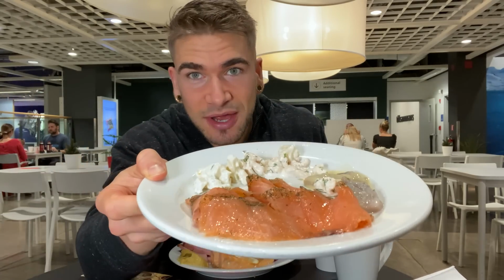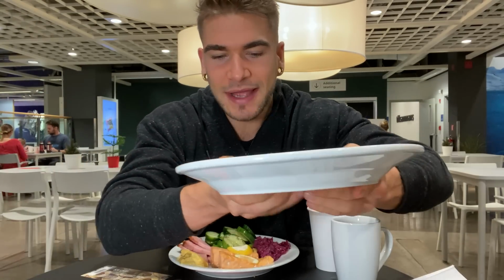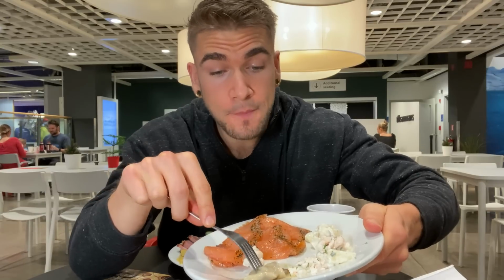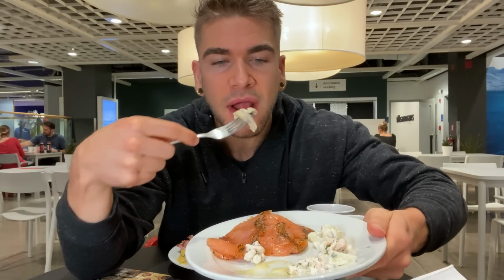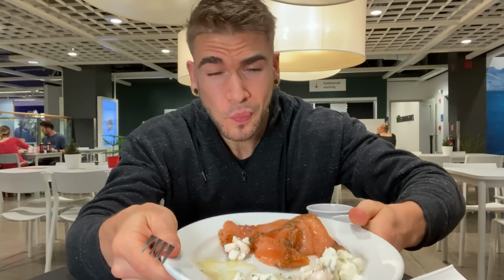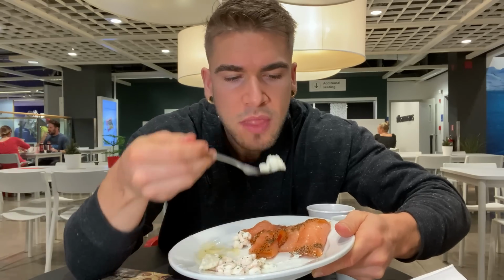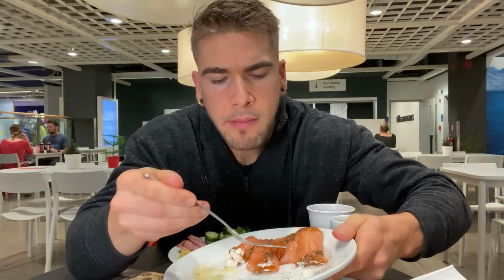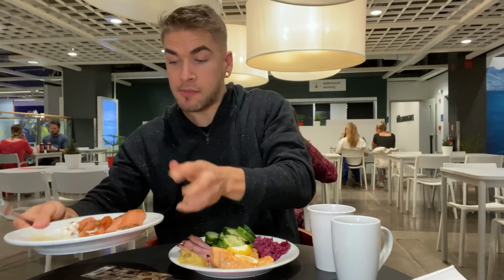But what I got a whole bunch of is the cured dill salmon. I did try the dill pickled herring. Actually very nice flavor. And the mustard herring. Ooh, that one was strong. Got some of their potato salad. Tastes pretty standard. And I got some of the shrimp dill salad they have up there. Basically shrimp in a dill mayonnaise sauce. Very basic.